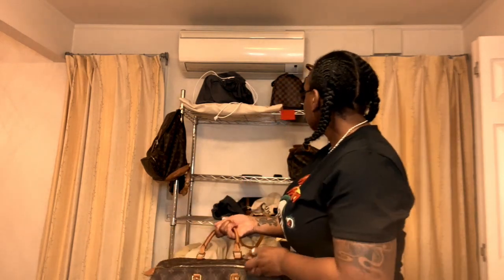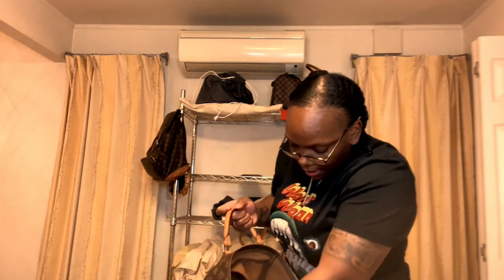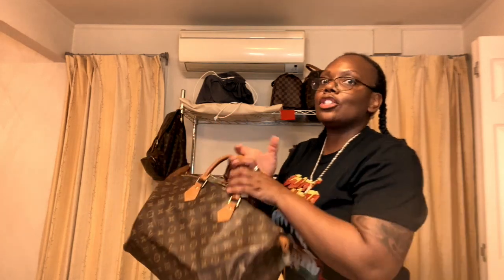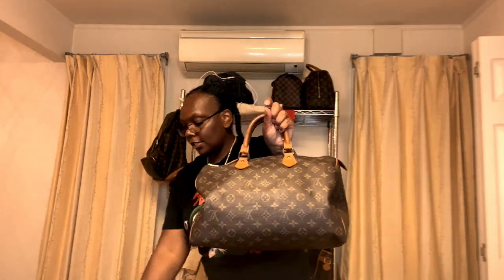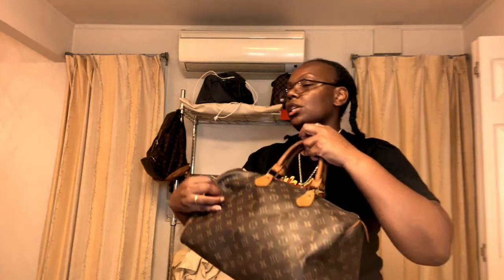I guess I have two Speedy 40s. So this is one of my Speedy 40s, I guess. I like this. This is a bag that, if you want to get stuff done, there's a lot of room for you to get stuff done. This one should be my 35, actually. I think I only have one Speedy 40, and I'm pretty sure. Yep, this is one of my Speedy 35s. Great. I'm not going to call her a mid-size bag. I would say the Speedy 30 is more of a mid-size bag, but this is definitely a larger size bag.